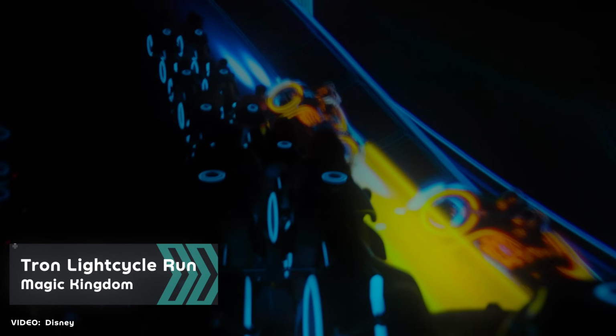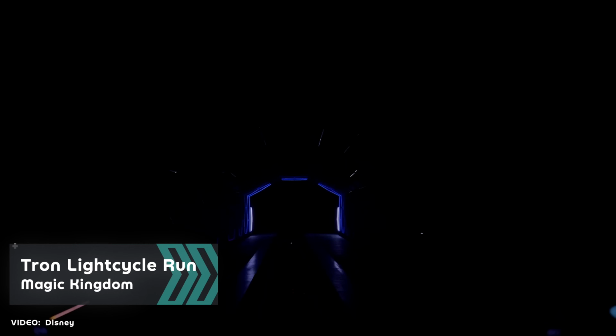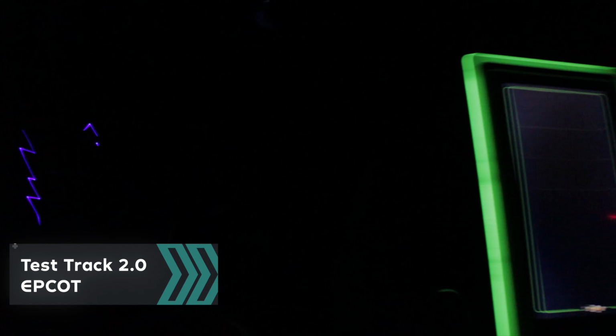But then once the actual Tron opened in Magic Kingdom, Test Track kind of felt like Epcot was your mom saying, "No sweetie, we don't need that. We have Tron at home."